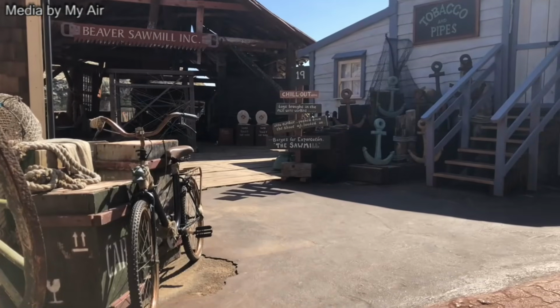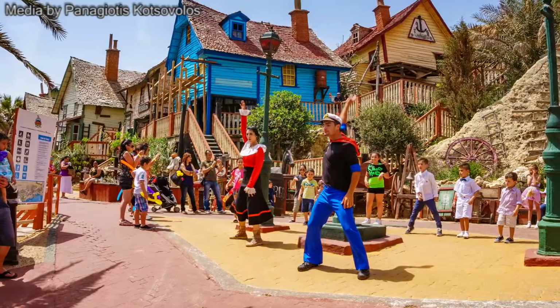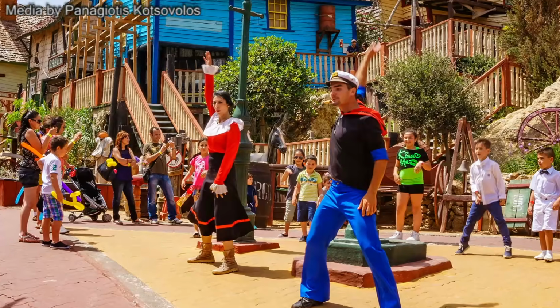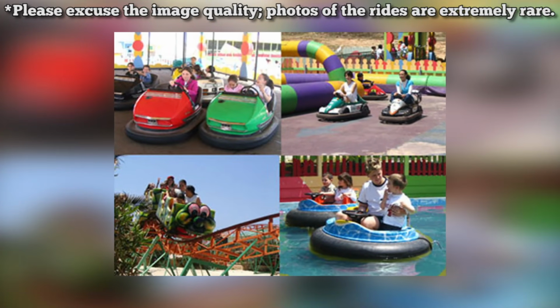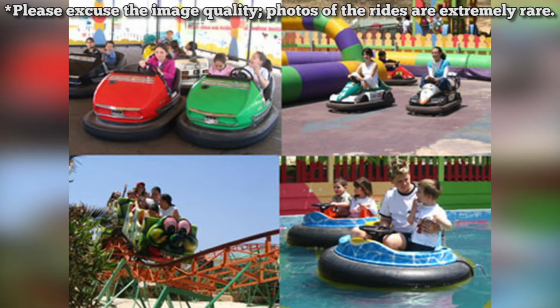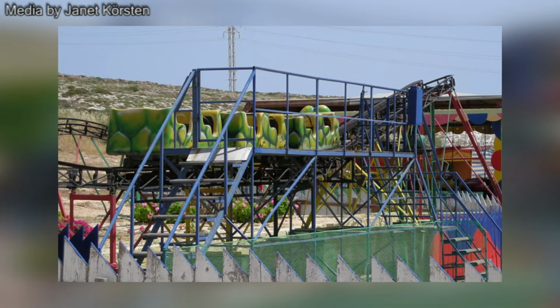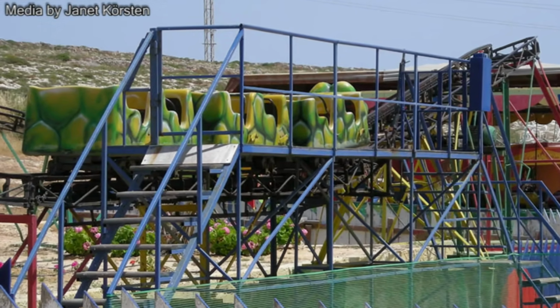Naturally named Popeye Village, guests can visit various different locations from the film, and can even view shows with live actors playing the film's characters. At one point, the park also featured a few carnival rides for the kids. One of these rides was a roller coaster by defunct manufacturer Supercar. Though it only operated for around 3 years, that's still plenty enough time to serve as nightmare fuel.